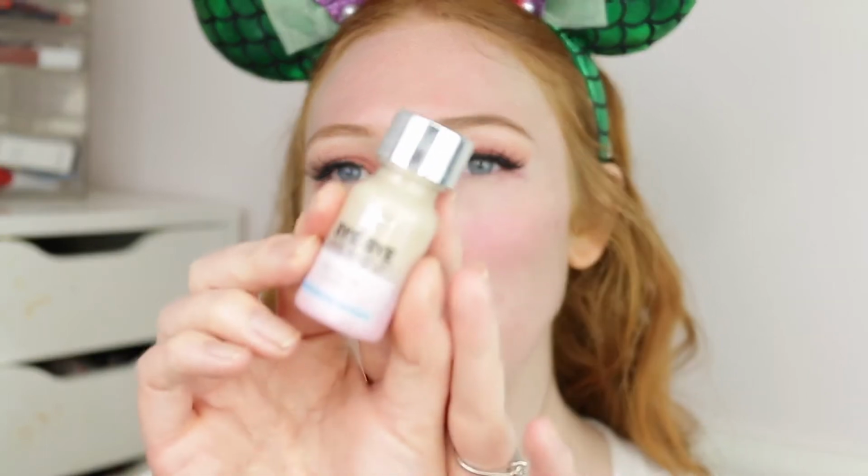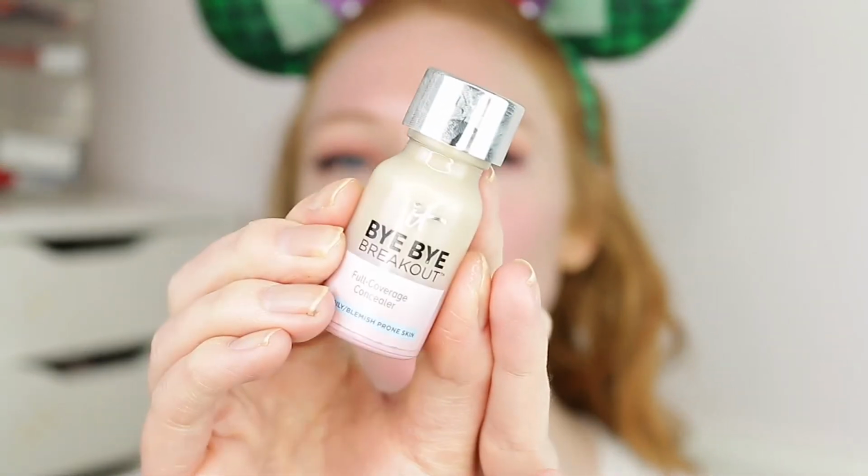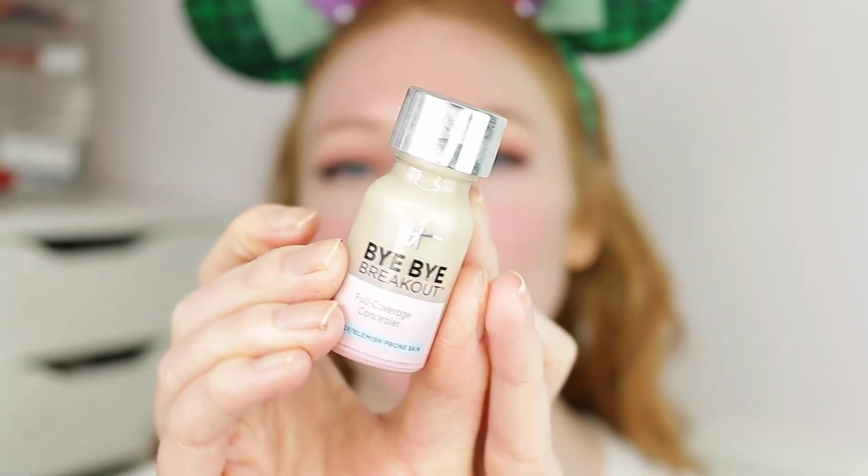And it's actually smaller than I thought it'd be. This is what it looks like. So you do get 10.5 milliliters or 0.35 fluid ounces. It also has in it tea tree, colloidal oatmeal, sulfur, witch hazel and kaolin clay. I don't know if it also has salicylic acid in it as well. The CC cream that I use from It Cosmetics does have salicylic acid in it, so it's good for acne. So this looks like it's probably going to be pretty good.